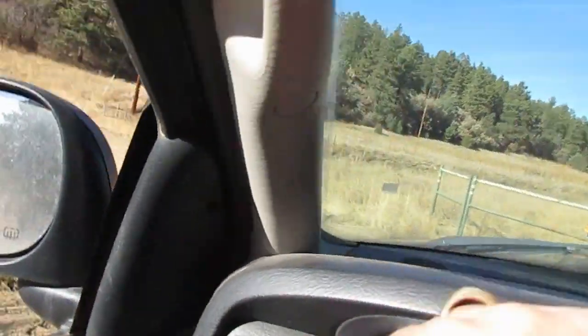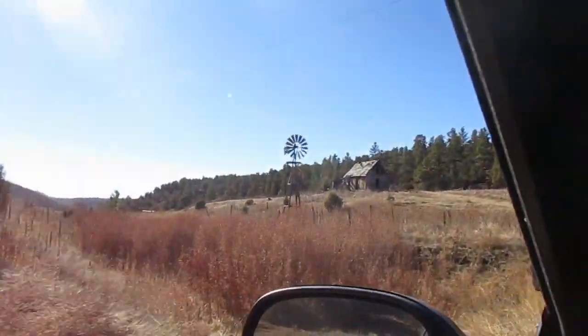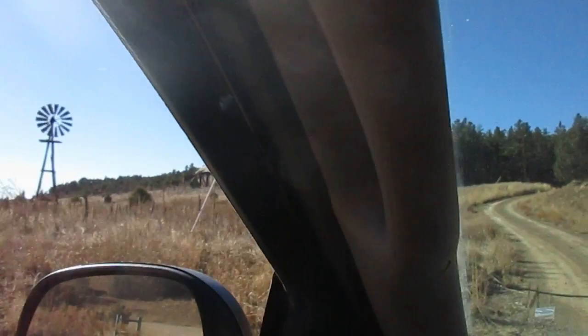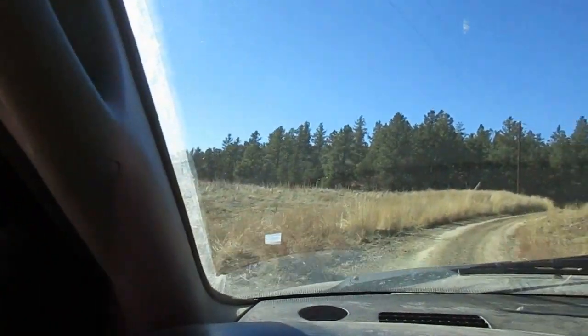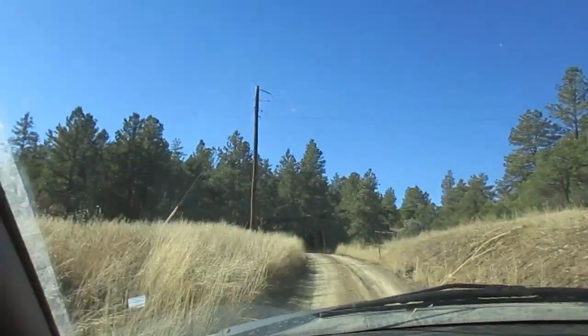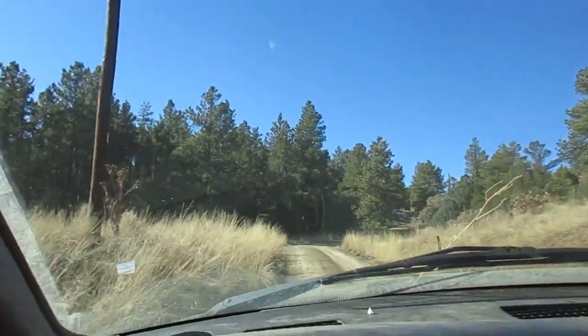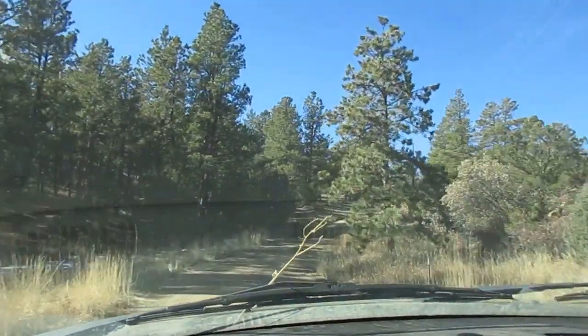Grab a different gear. So if you see that, you're in the right spot. So we should come up here to a nice new road going up into the property to the build site, up towards the upper back portion of the property where there's a nice big flat area.